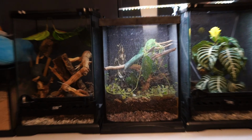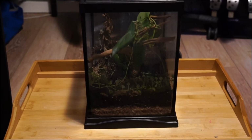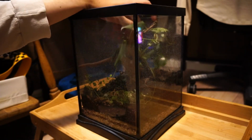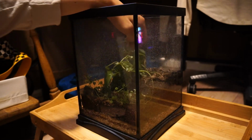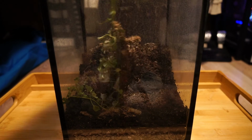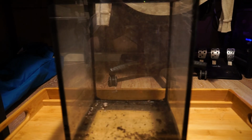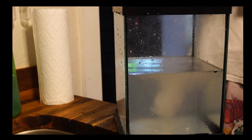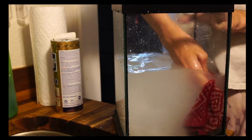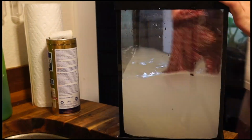I chose the middle tank because it doesn't have a door on it and it doesn't have those little black bars on the bottom, so I don't have to worry about water seeping out through those little holes. I attempted to take apart the plants slowly and cleanly, but they were so rotted and old that it was just easier to toss them in the trash can afterwards. Also, I cleaned this thing for like 20 minutes off camera. I just showed a little bit of a clip.